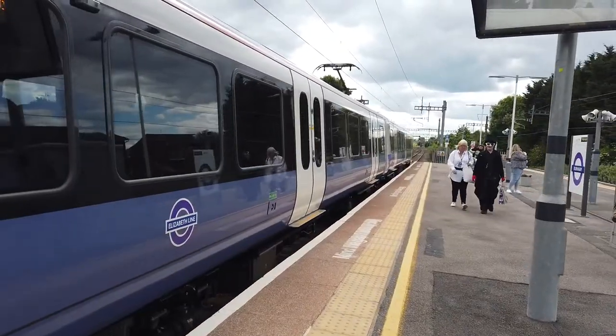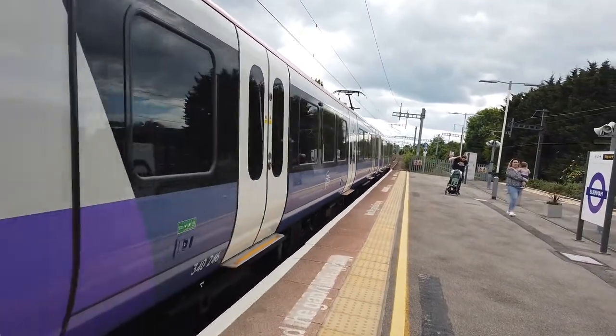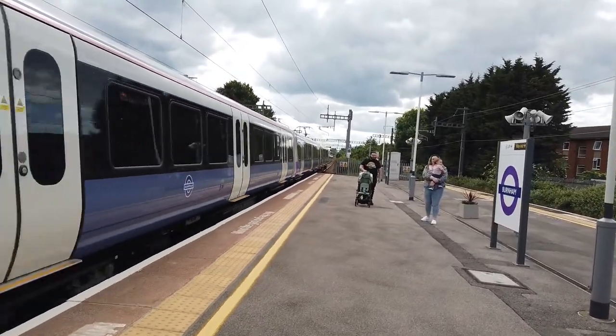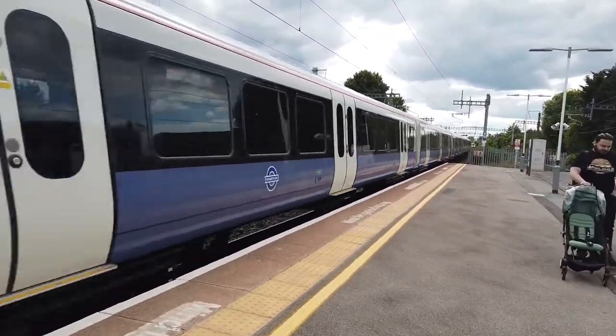Okay, as the 1643 Elizabeth Line service to Reading prepares to depart, arriving now is the other 1643, slightly delayed, Elizabeth Line service running from Reading to London Paddington. This will be my train down to Paddington.